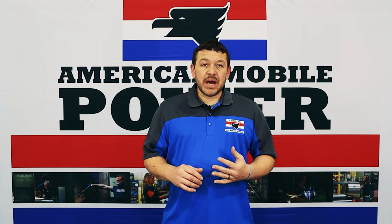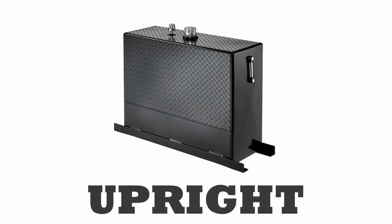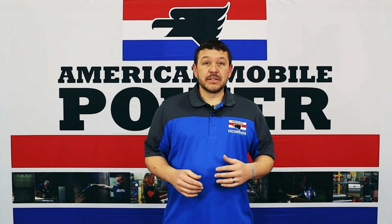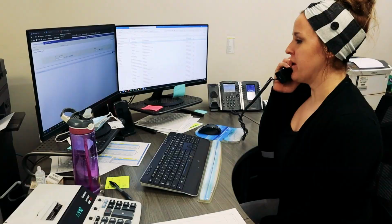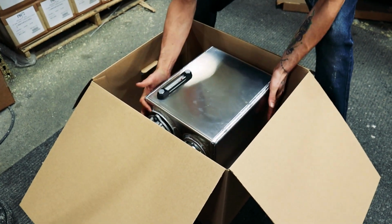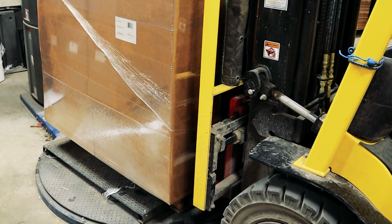We got our own standard product line with everything from box tanks to saddle tanks to upright tanks behind the cab. And we also manufacture tailored to your needs. So from your first phone call out to the shop floor, all the way till your product is finished, AmericanMobilePower is 100% customer driven, and you are what makes us what we are today.